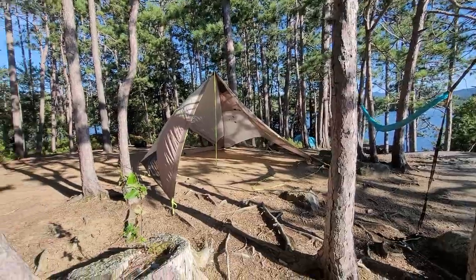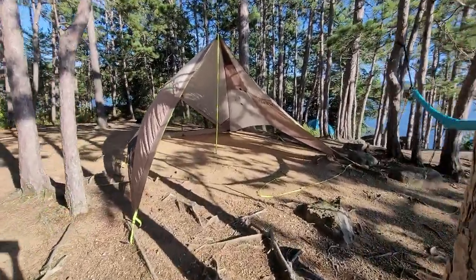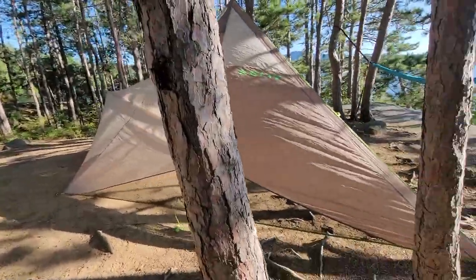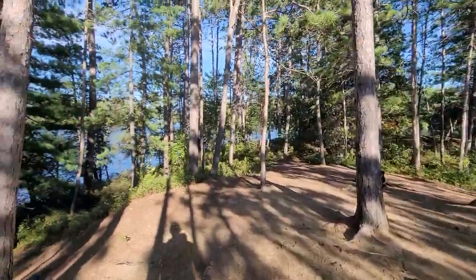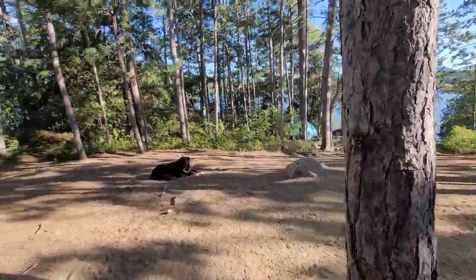At this highest spot on the island, it's one of the flatter spots that's big enough for a tent or a Mrata type shelter. You do get quite a bit of wind, at least this weekend, coming from here. So the rest of this area, it isn't too flat, but you could still put a tent up here.